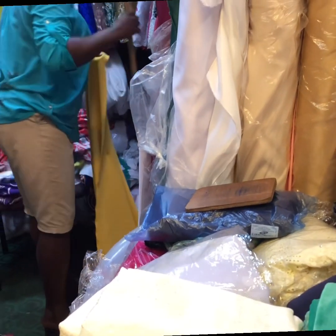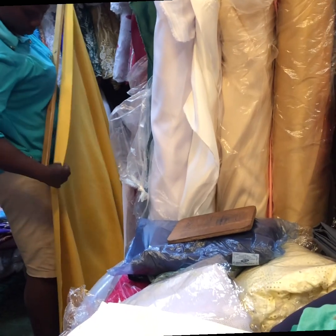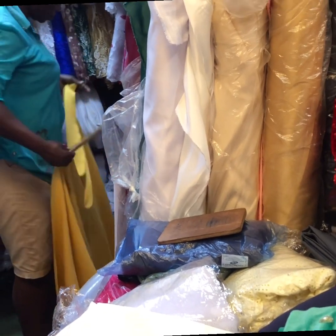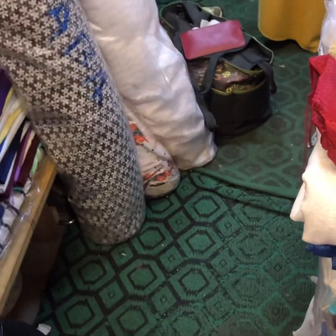Right, so I'm buying another material called lycra. I'm buying gold color. The time I bought it before, it was 20 cedis, but now a yard is 30 cedis.